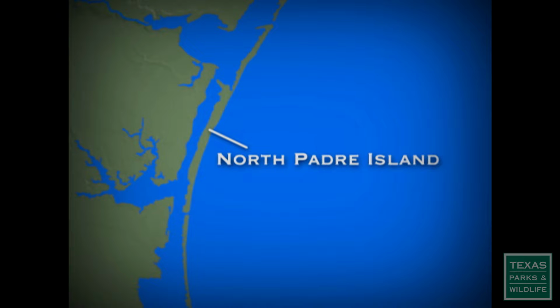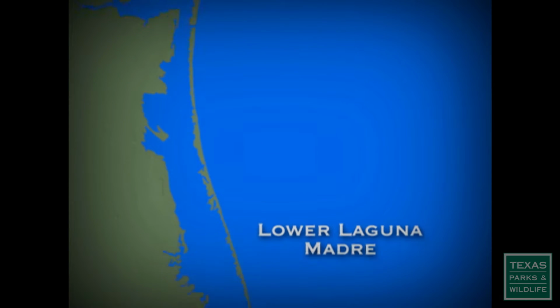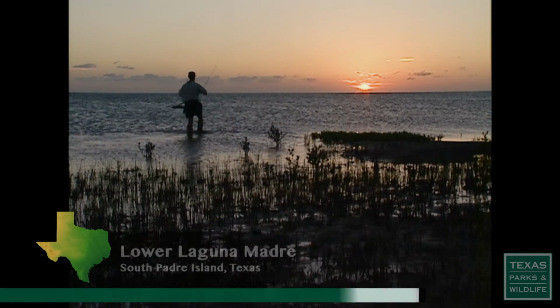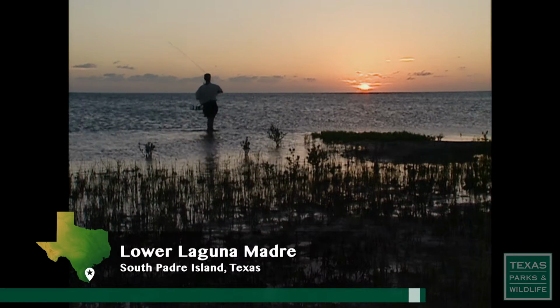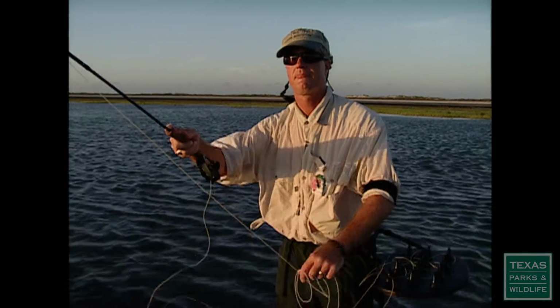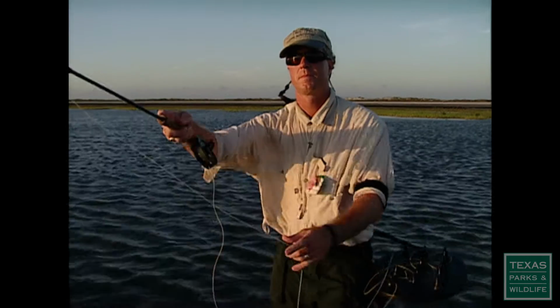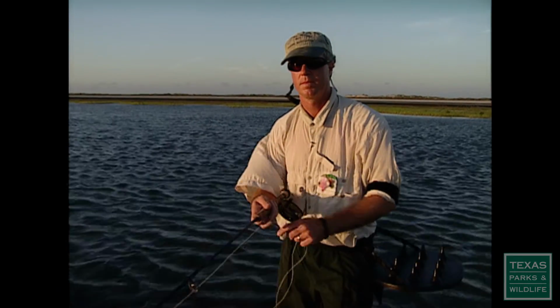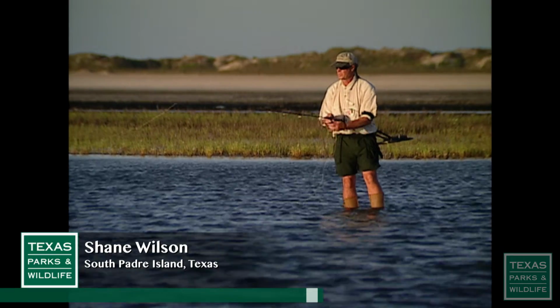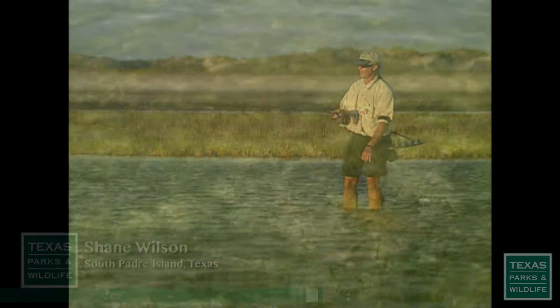The bay with more square miles of wade fishing opportunities than any other is the lower Laguna Madre along the southern edge of the coast. Oh, sun's just coming up. Oh boy, here we go. Avid fly fisherman Shane Wilson is in an area called South Sand Flats. When you come down to South Padre to wade fish, you're going to be fishing some of the most pristine gin clear water that you can see.